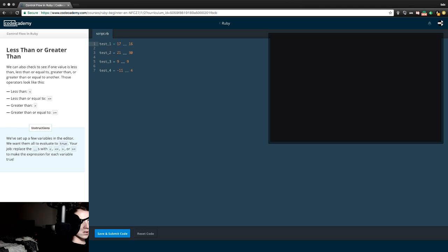Okay, so we have 17 is greater than 16. 21 is less than 30. I'm trying to figure out how to put these in and balance them out, like micro Sudoku. Is that less than or equal to? Correct.